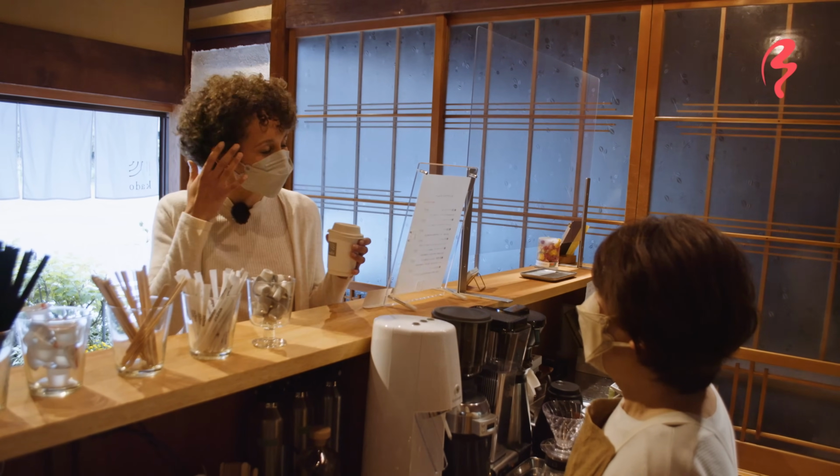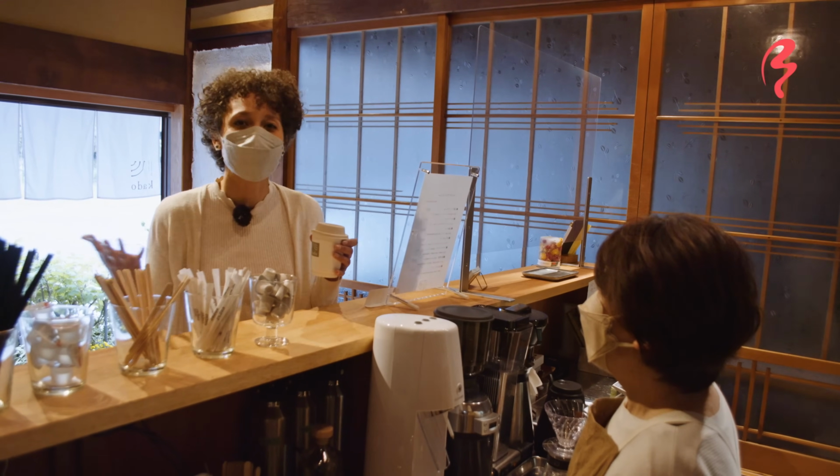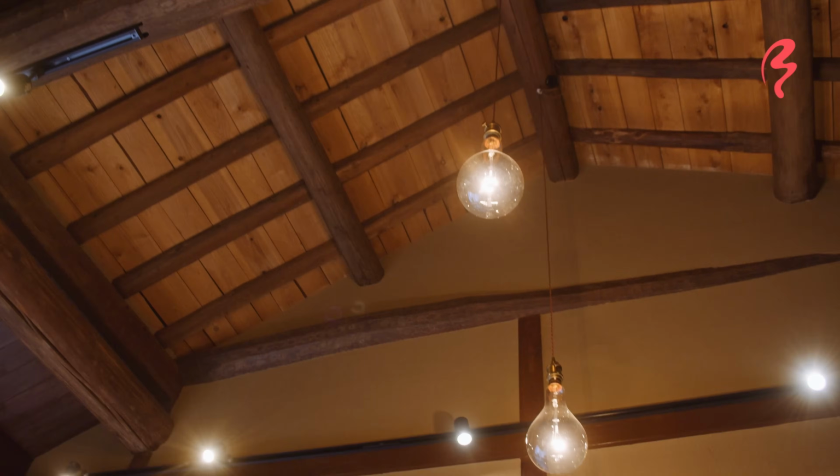Every spice in this chai is made in this area. I can't believe it. It's changing my whole image of Japan and the kind of flavors you can find here.